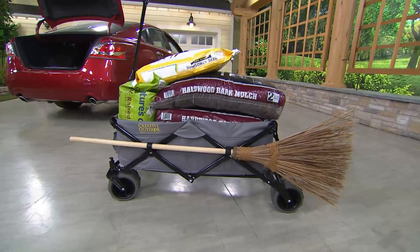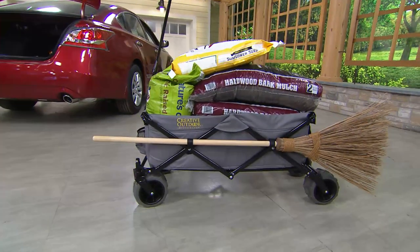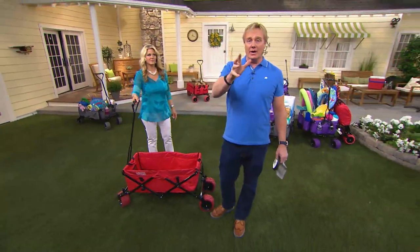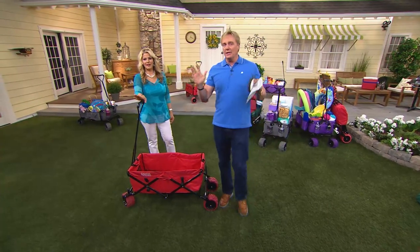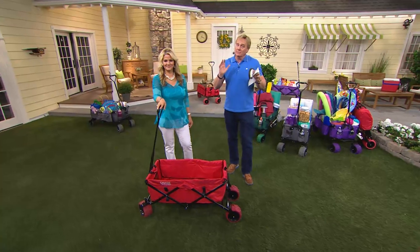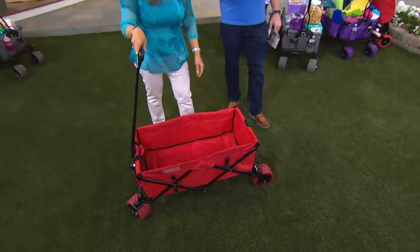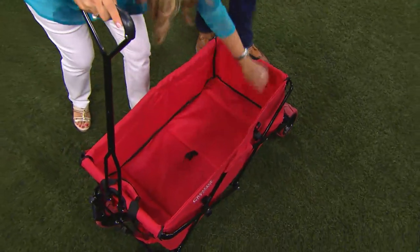Could a person put something in that so you could pull children in it? Well, great question. I'm glad you mentioned that. We are going to tell you right now, don't put your kids and don't put your pets. We're not recommending it for kids and pets, okay? That's our story, and we're sticking to that one. We want to be ultra safe. The company wants to be ultra safe.